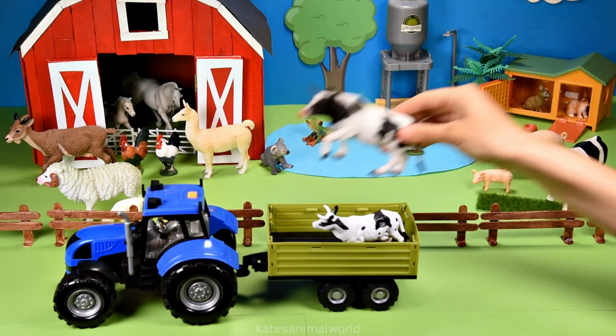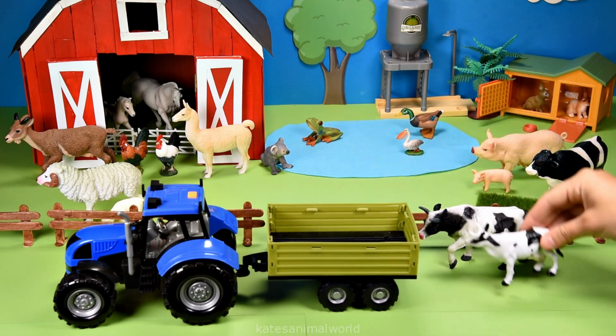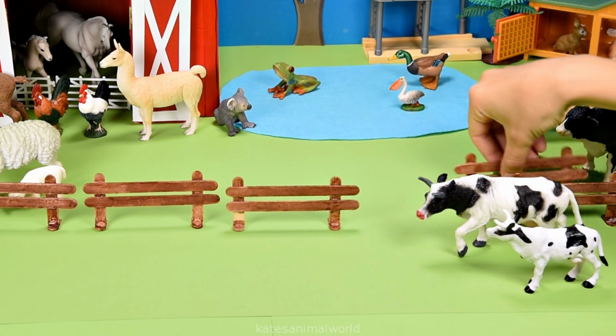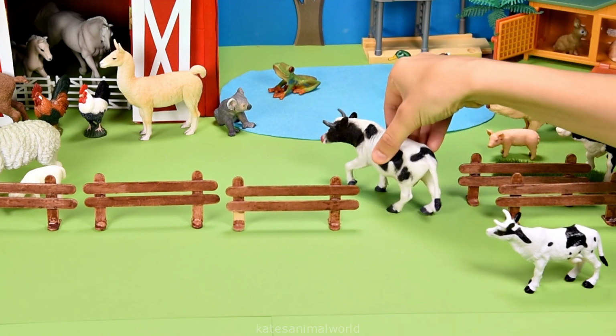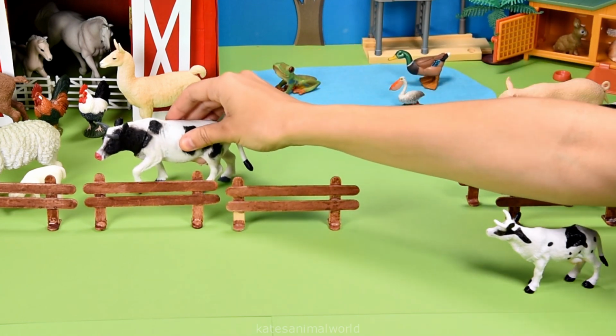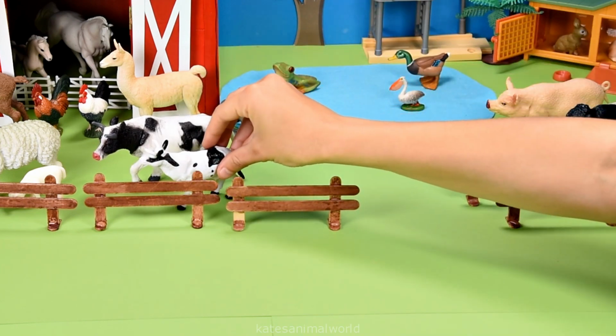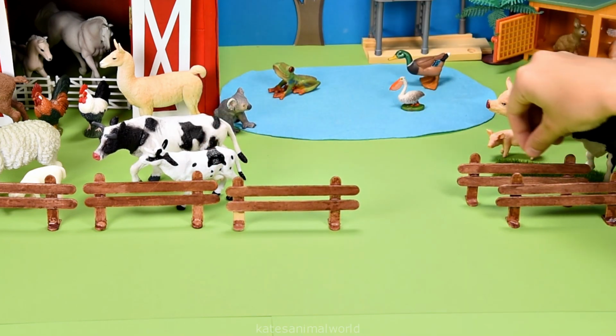Oh, the tractor's here. We've got a cow and a baby cow. A baby cow is also known as a calf. Okay, let's pop them here next to the sheep. Don't forget to close the gate.